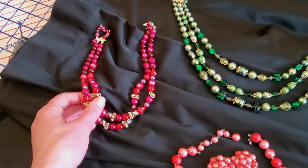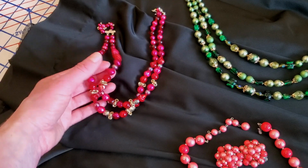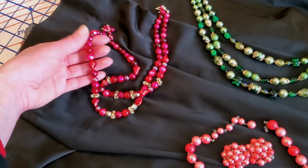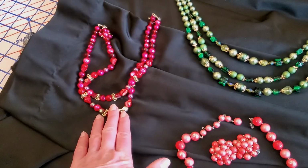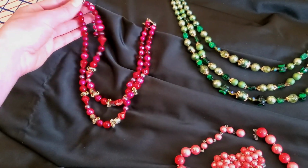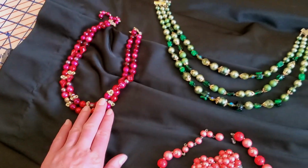Okay, this red necklace has been one of my favorites since I was a kid. I used to think it was rubies when I saw it in my grandma's jewelry box. And of course, red is my favorite color. So that's really fun. It's this cool double strand, and it's not very long. So that could be amazing.